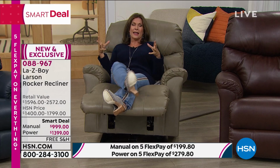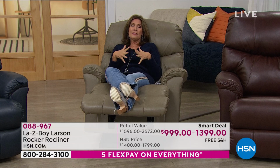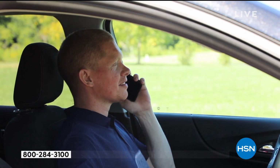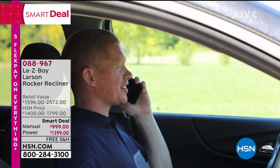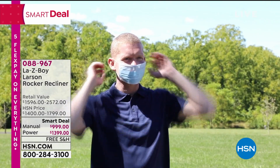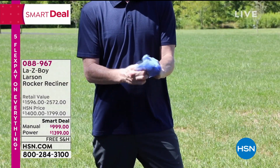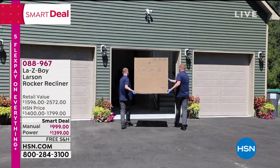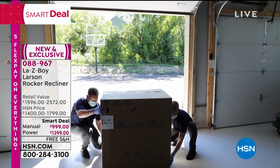Amy's gonna take us through some of the different features. And the way that this is delivered, Amy, I love that it's so easy. It's almost completely assembled. I mean, it really is simple and easy to get it delivered right to your front door, with free shipping and handling, but everything about it is simple and easy. It really is.